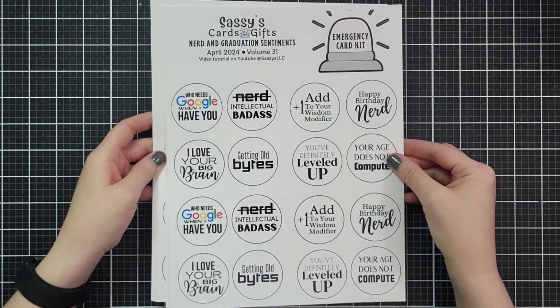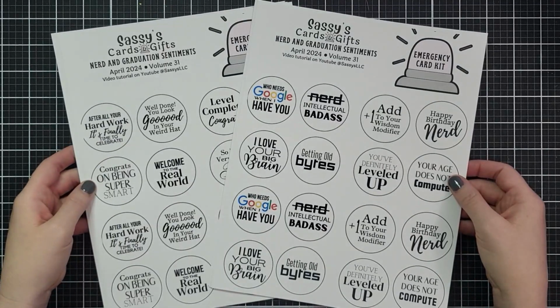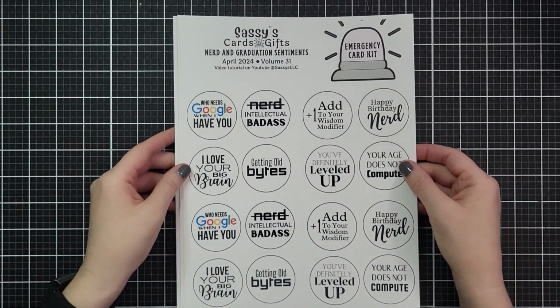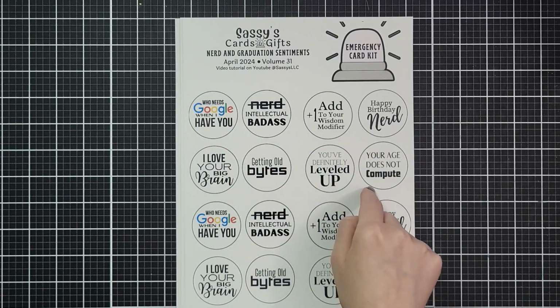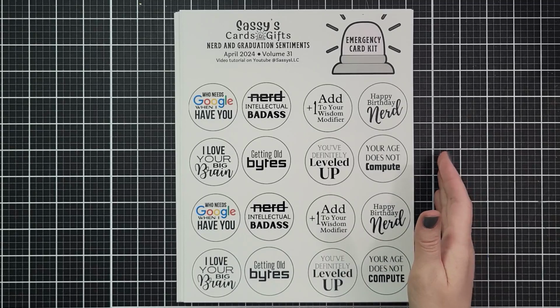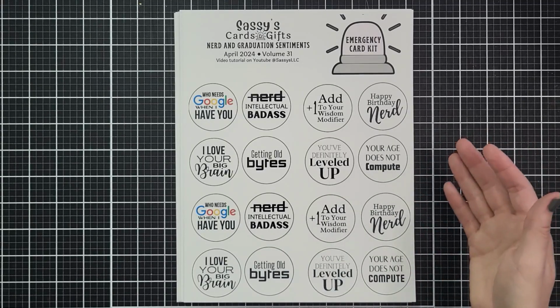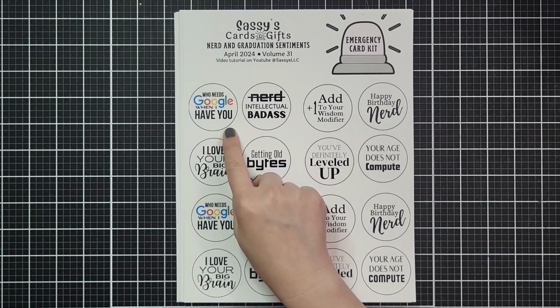Let's take a look at the kit. We're covering nerd and graduation sentiments this time, and I have split them into separate pages for you again. On the first page, we have circle sentiments that are 1 3/4 of an inch. The circle that is printed is ever so slightly bigger than that. So if you use a die or a punch, that circle is not going to show, but it helps you get it centered.